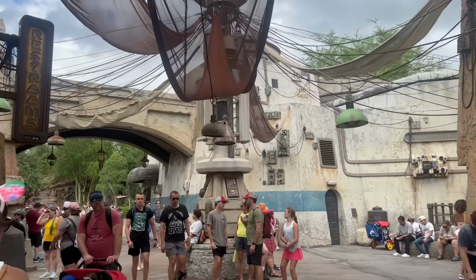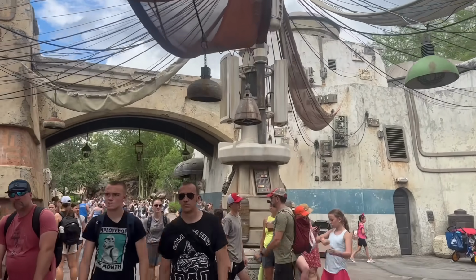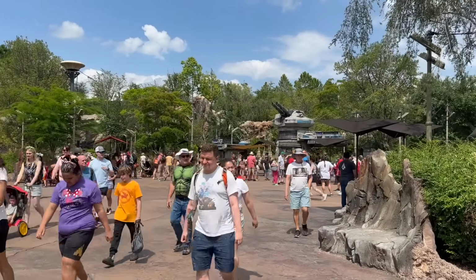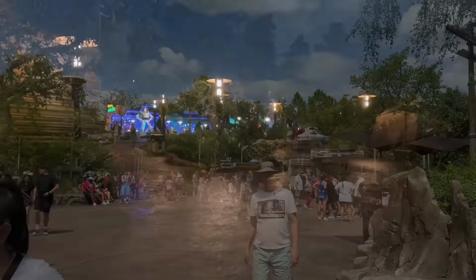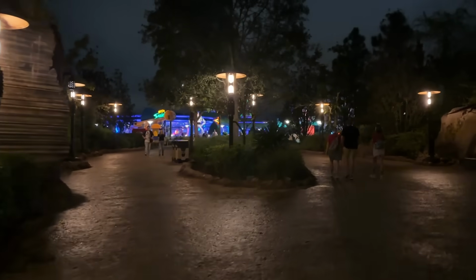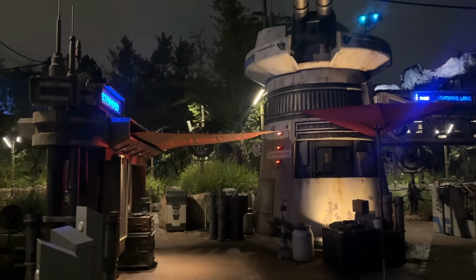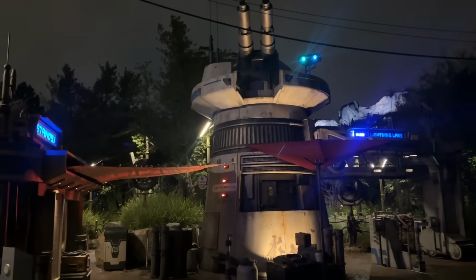So a lot of people who start in the front and move to the back are all going to get there around mid-afternoon. However, what we've commonly noticed is that the crowds around Galaxy's Edge tend to clear up when the sun starts setting, and it really dies down if you decide to prioritize the rides in Galaxy's Edge versus watching Fantasmic at the end of the night. Plus, Batuu is so cool to see lit up when it gets dark out.